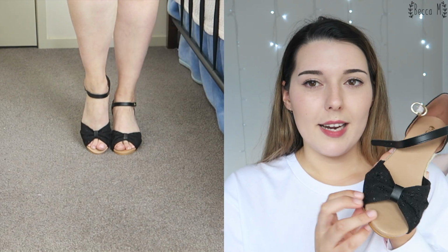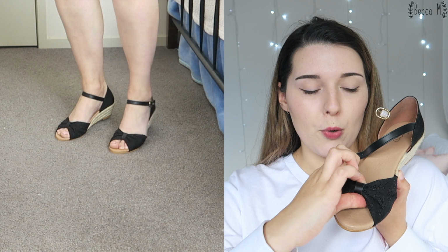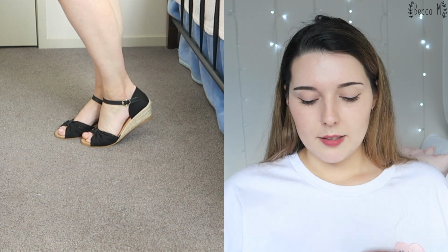Black canvas, and then on the toes it's like crochet or embroidered. They've put holes in the canvas and then crocheted around that, like embroidered around that, and it's in the shape of like a little bow, which I think is adorable. These ones were relatively expensive for what they are. None of this is leather, this is all synthetic.